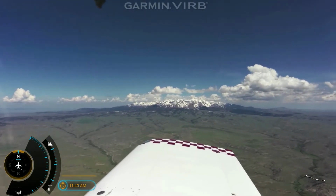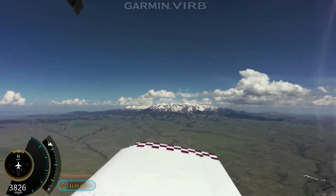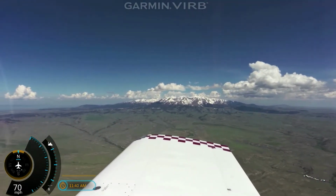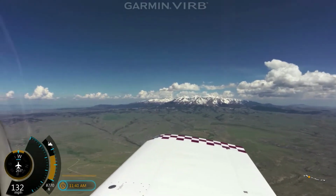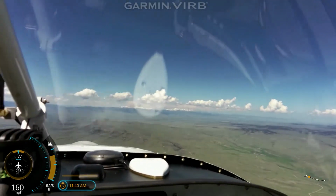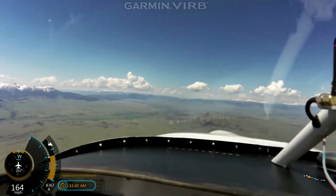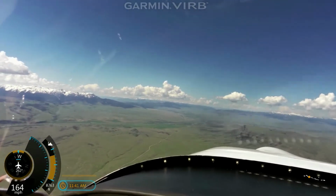Approaching the pass down into Bozeman, but you get the spectacular shots off my left and right wings. Getting a little bounced around here. Probably should go up a little bit, and maybe I will. Trying to estimate the bases of these cumulus clouds here. They look like they're around 10.5, which would put me in them if I went up to that altitude for VFR.